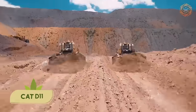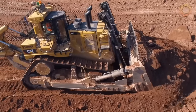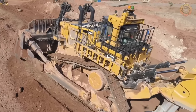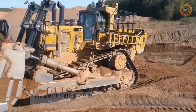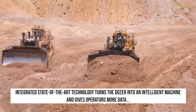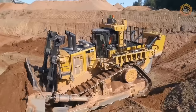The Cat D11 bulldozer is characterized by higher productivity at a lower cost than the previous model. Its new load-controlled hydraulic system gives the machine more power, improving responsiveness and fuel efficiency. Integrated state-of-the-art technology turns the dozer into an intelligent machine and gives operators more data, allowing them to work at maximum productivity.